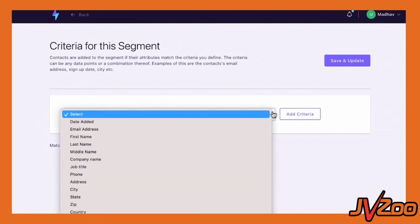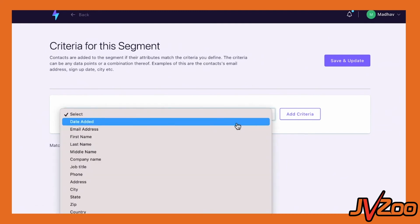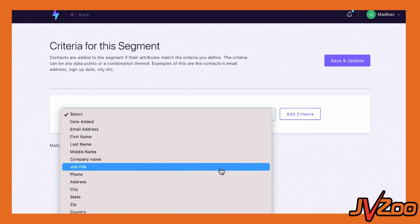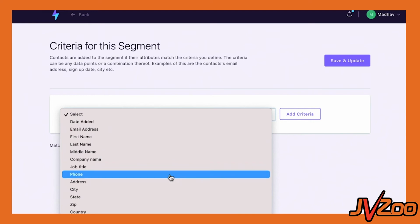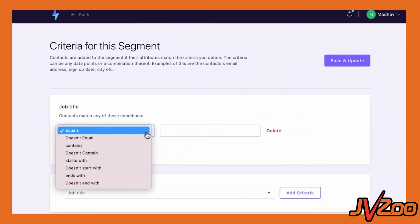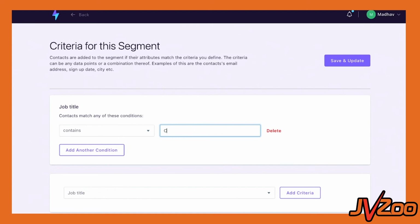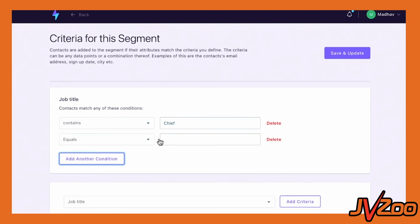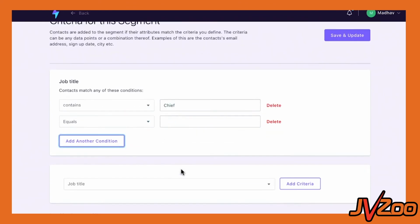Very, very powerful. So you can select, I want to segment based on the date added, or on the first or last name, I don't know, or job title. For example, if you're using this autoresponder for targeting only C-level executives, so the job title, yeah, you can do that. You can add criteria. So once you do that, you can say equals, or let's say contains. So if I'm targeting C-level people, it'll have chief executive officer, chief marketing officer, chief financial officer, whatever. So you can add another condition. So things like these, or the date. So each of the conditions can be updated accordingly.